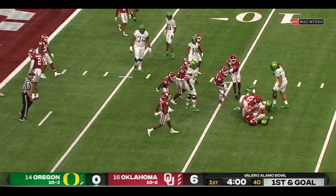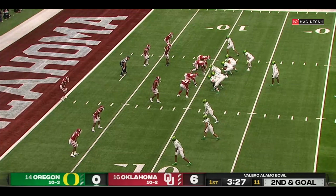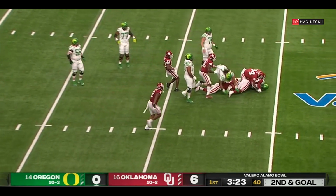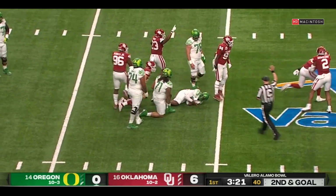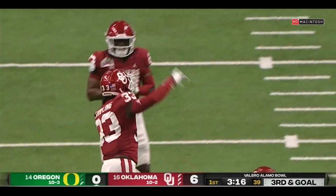They will go with Dye, and this time Oklahoma strung it out. They'll split Dye out into the slot. 2nd and goal. Brown has to dodge one and can't do it. Down he goes. Marcus Stripling, the junior linebacker from Houston, got him down.